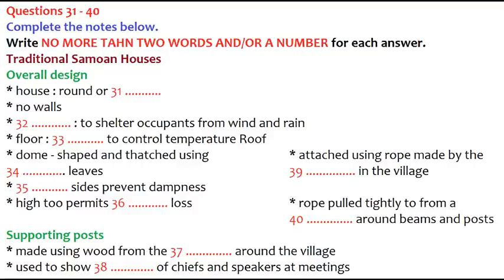Now, the shape of the roof is important. You can see that the sides are quite steep, and that's done so that the rain falls straight to the ground without moisture going through the leaves and causing leaks or dampness inside the house. Then you'll notice how high the top of the roof is. This is a way of allowing heat to rise on sunny days and go through the thatching, thereby cooling the house.